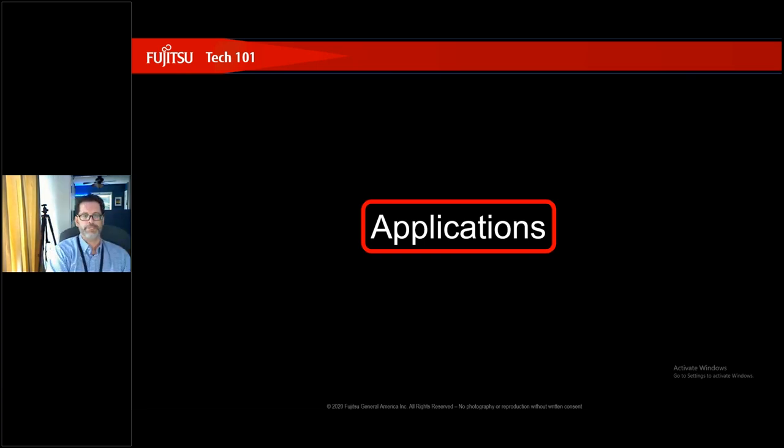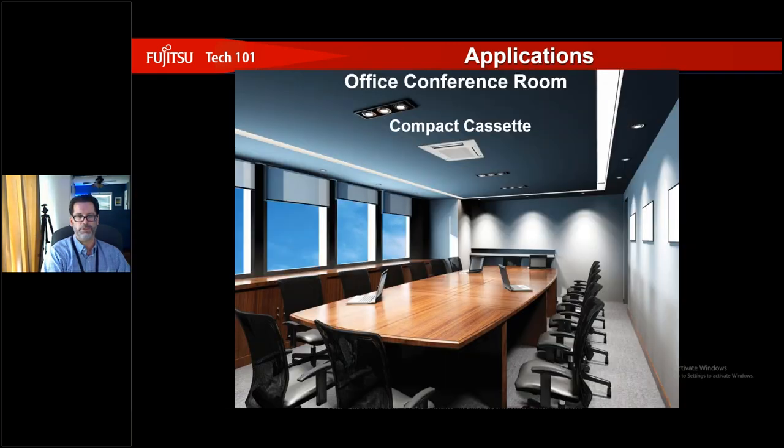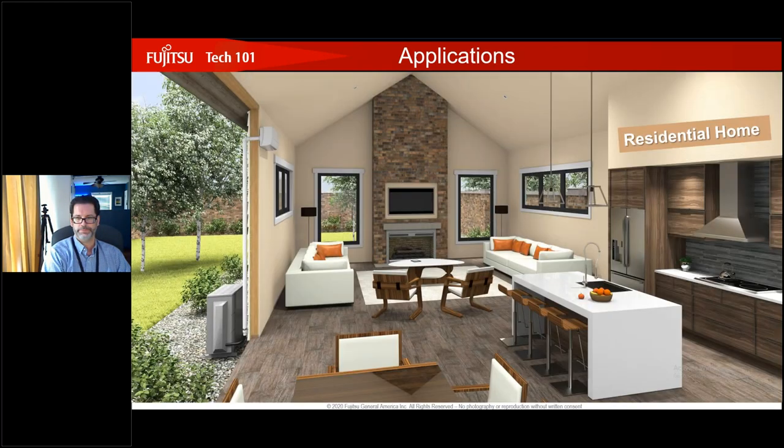All right, applications, you're only limited by your creativity and proper selection of a piece of equipment when it comes to Fujitsu. All right, it's not the years of old where it's just for a Four Seasons room, you know, or this room just has an issue with heating. Can we throw one of these in there? This is now mainstream, everyday, live applications. Commercial, very much commercial, residential. All day long.